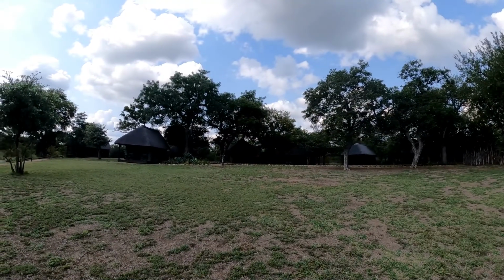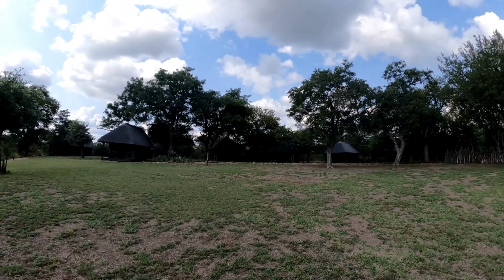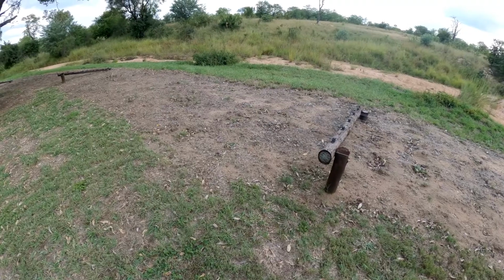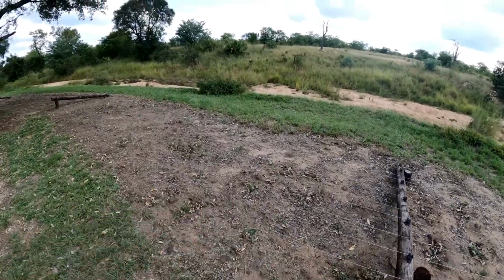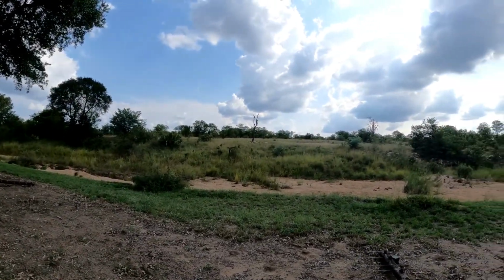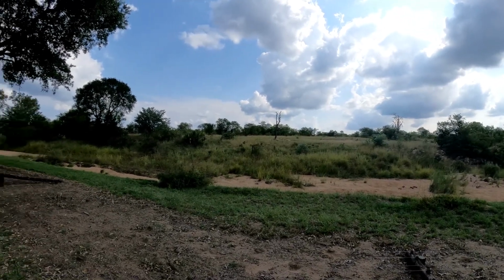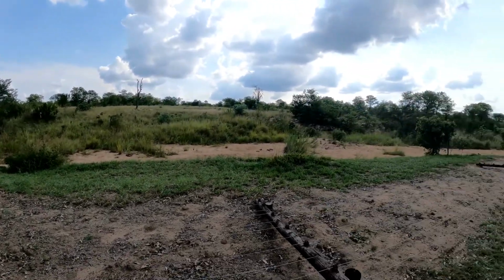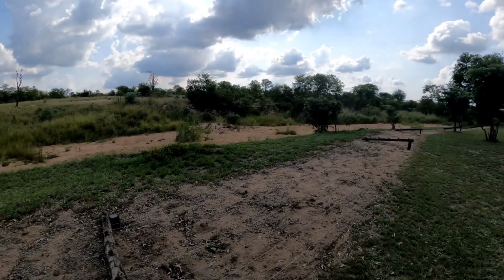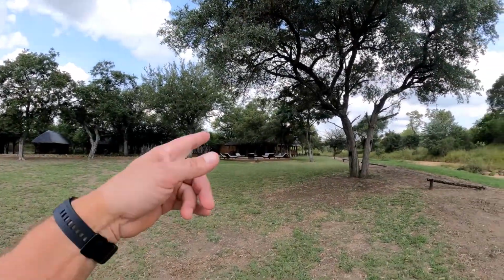Perfect for adventure travelers. The rooms are all very nice, very cozy. We've got here a little fence, so obviously this is all wild bush. You know, here lions, leopards, everything is around here. So this actually keeps us, or keeps them, safe from us. Nobody can jump over here. Look at that. There's a pool over there.